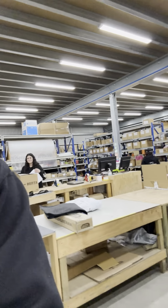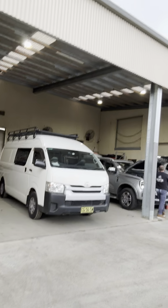Anybody who orders anything online gets wrapped and packed in here. So we'd have a look in here, all the girls wrapping and packing, and here's our fit outs areas in here.